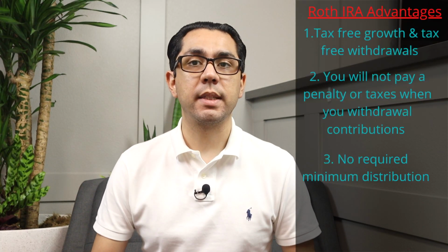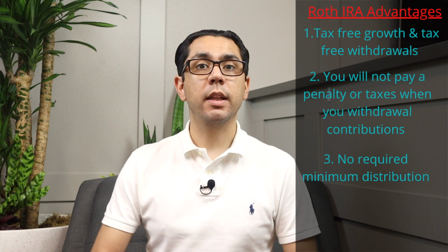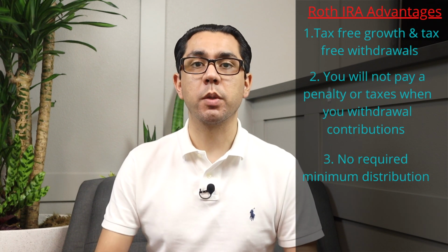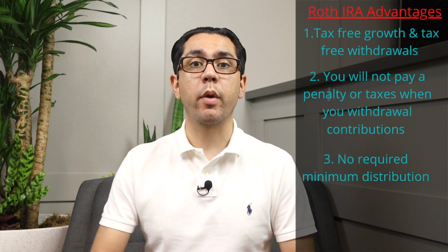However, just like with the 401k, you can avoid paying a penalty if the money is used for something like a medical expense. Now the third advantage of the Roth IRA is that you are not required to begin making withdrawals once you reach a specific age. Unlike the 401k that makes you begin taking withdrawals once you reach 70 and a half, when it comes to the Roth IRA, you can let that money continue growing tax-free.